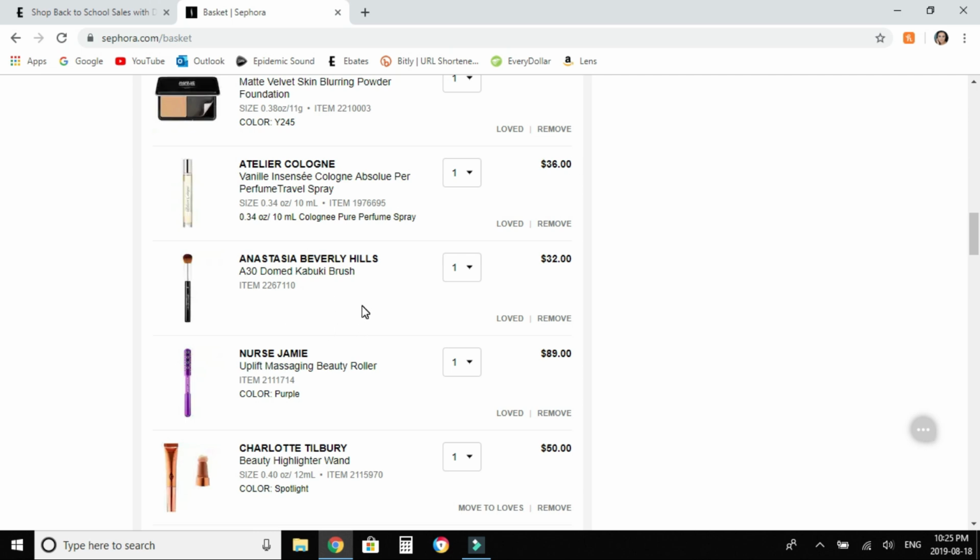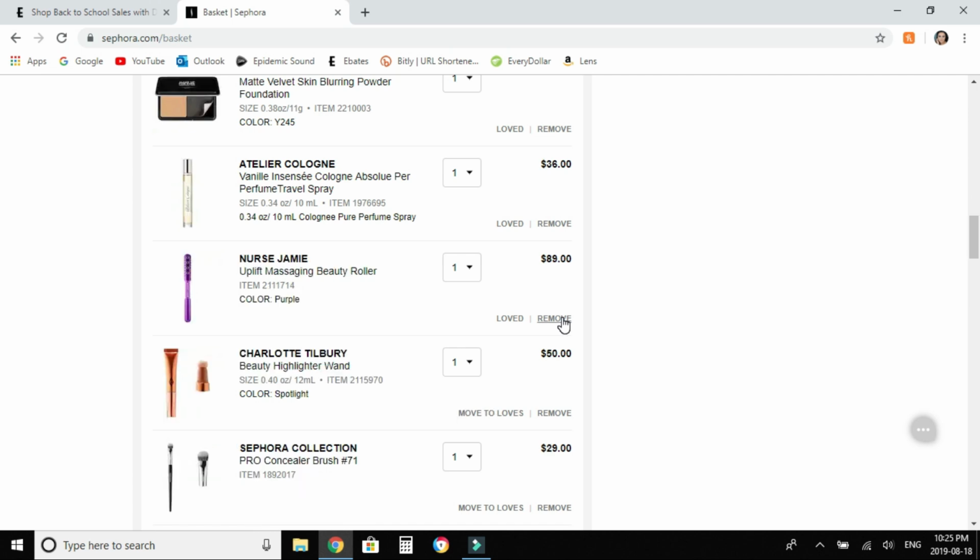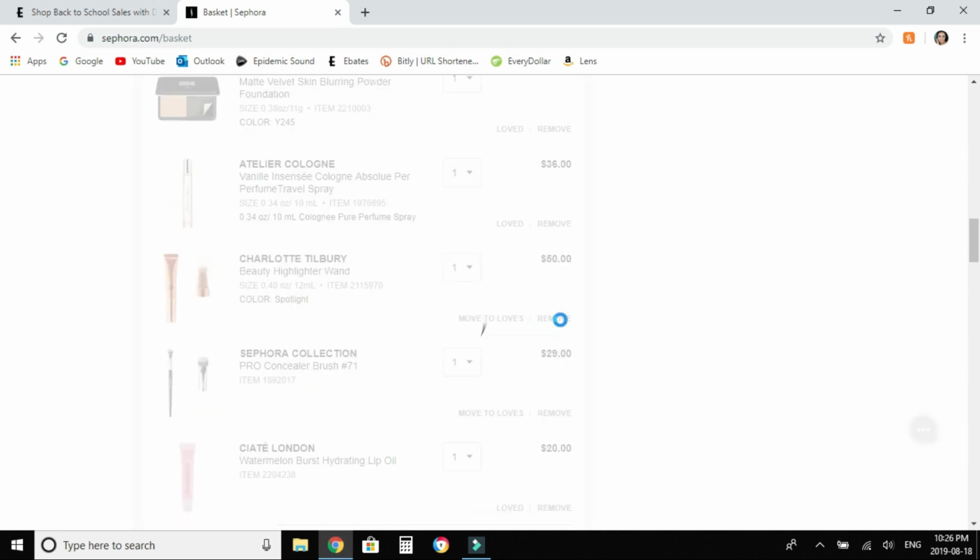I'm going to take the domed kabuki out. I don't need any more brushes right now. Okay, and Tati talks about this thing all the time. I have no idea if it's actually as amazing as she says that it is, and it seems a little gimmicky to me. I mean, I don't know if it is. Feel free down below to let me know if this thing is amazing or not, but until I hear other reviews on it, I think I'm just going to go ahead and take that out of here for now.